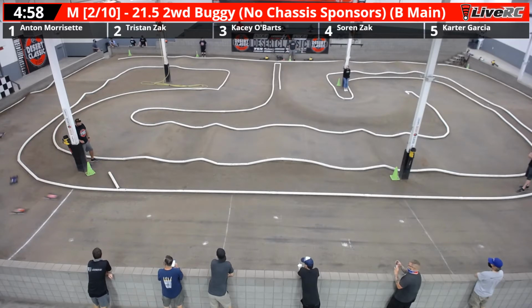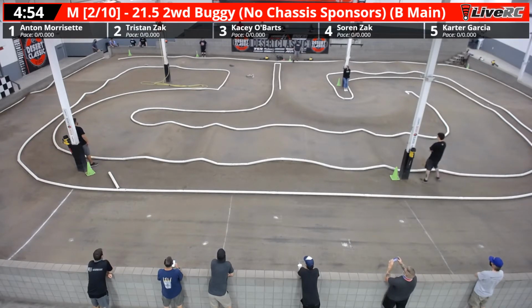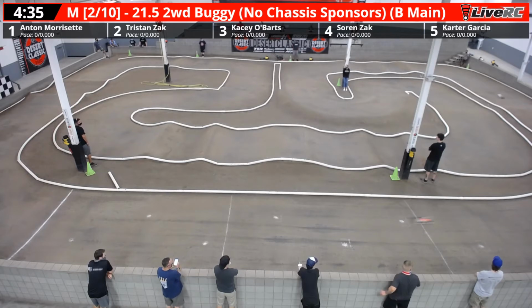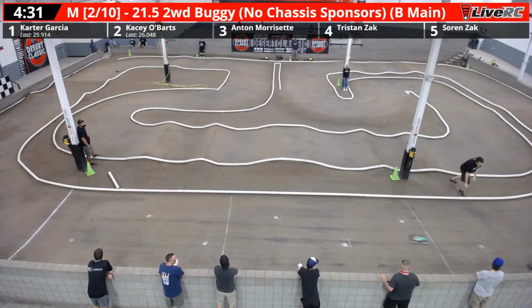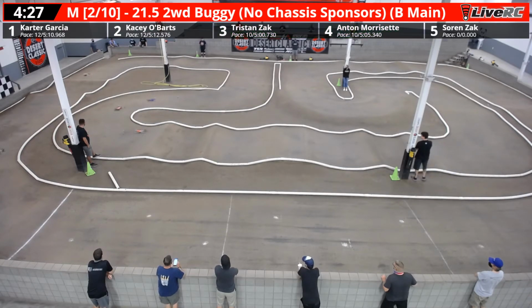And we're rolling with our 21.5 B-main event. And the winner of this will be going into that A-main event. Keep it clean, guys. Tristan, you got to relinquish that spot. You can't take him out like that, buddy. So you got to let him go by when he catches up to you, okay? That's good. Remember, guys, make your passes clean.